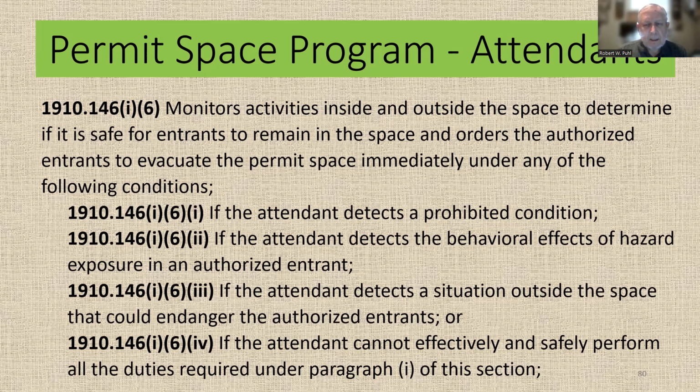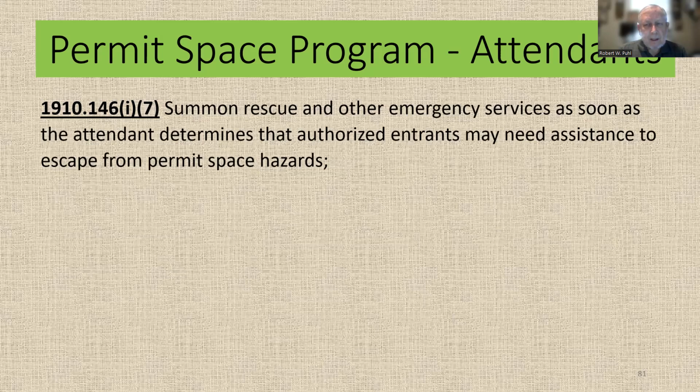If the attendant detects the behavioral effects of hazard exposure in an authorized entrant, if the attendant detects a situation outside the space that could endanger the authorized entrant, or if the attendant cannot effectively and safely perform all the duties required under paragraph I of the section. Summon rescue and other emergency services as soon as the attendant determines that authorized entrants may need assistance to escape from permit space hazards.